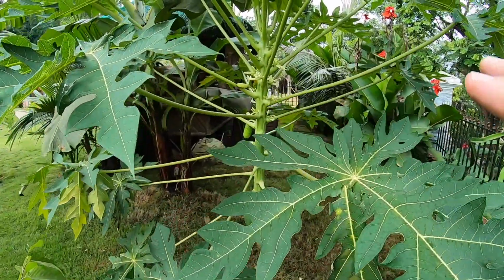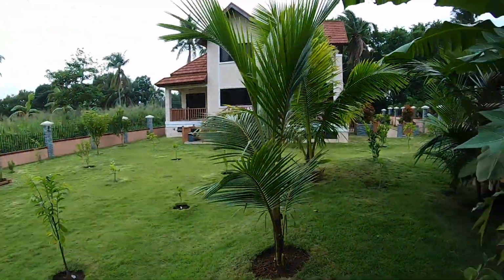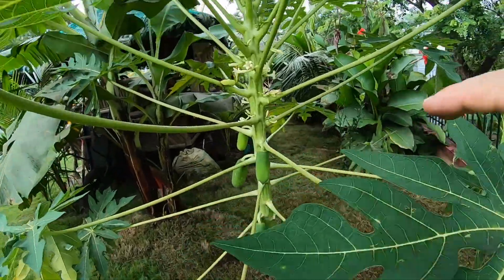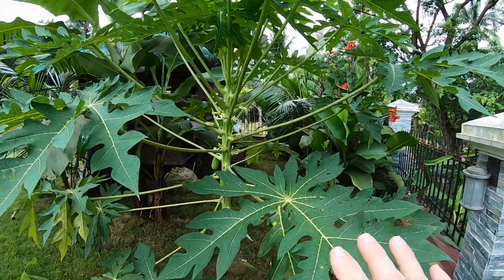This one is doing great. Remember, these are sort of a dwarf variety. They don't grow really super tall. We'll go to the other side and take a look at the other one. But this one is starting to get, look at the papaya we're getting on this one, and it will stay relatively small, but this is a bad place.